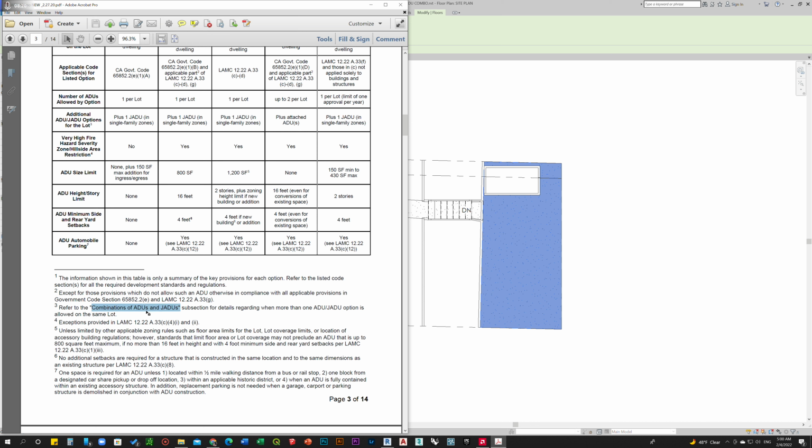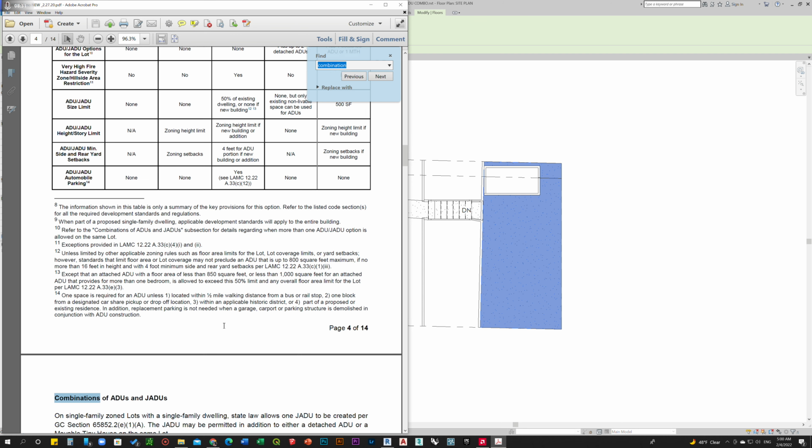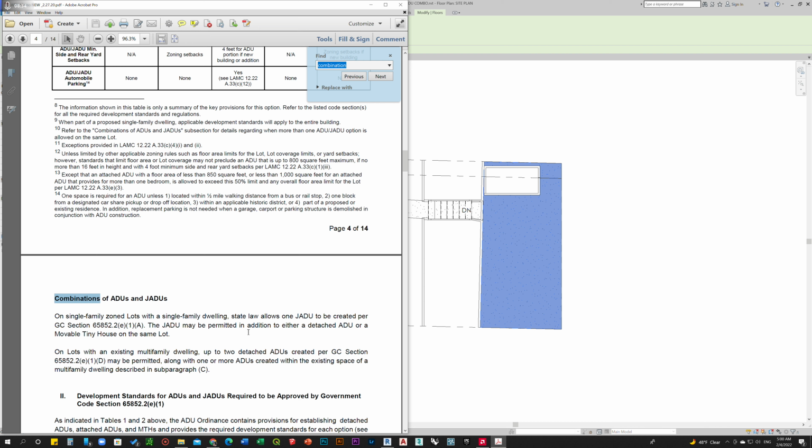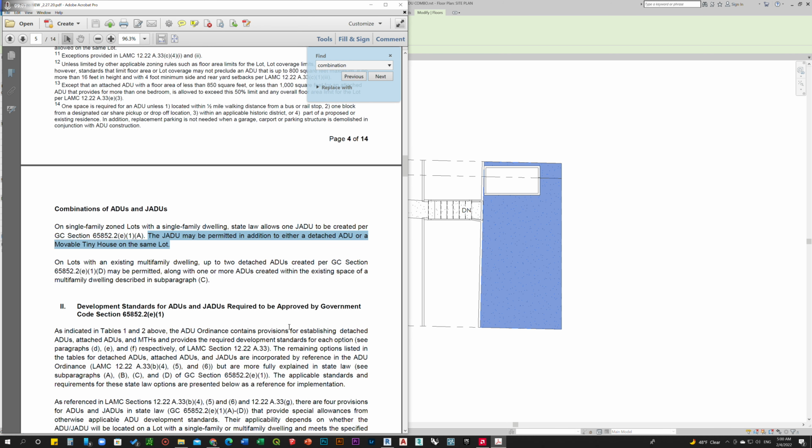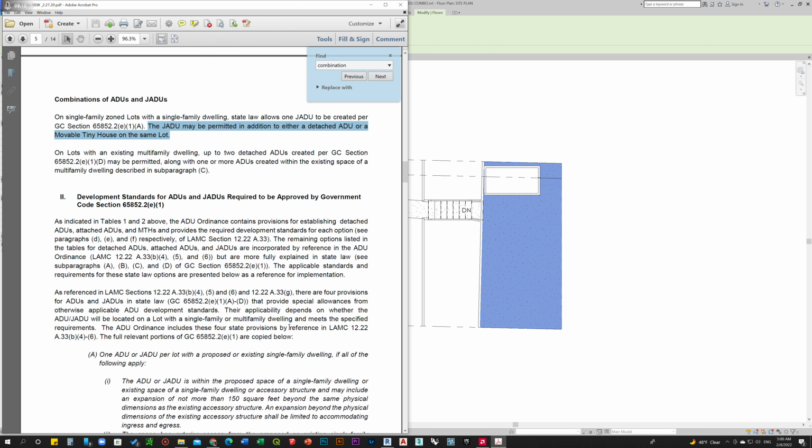And then they have a section that says combination of ADU and JADUs. So if we go here, okay. Single family zone lot with a single family dwelling, state law allows 1 JADU to be created. That's for the zone. On lots with an existing multifamily dwelling, up to 2 detached ADUs can be created. But then the JADU may be permitted in addition to either a detached ADU or a movable tiny house. So this section says in addition, but doesn't say if it's attached to an ADU or the house. And then there was a section, I'm trying to find it here.